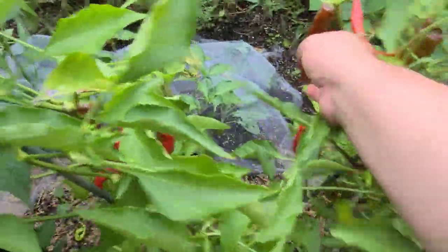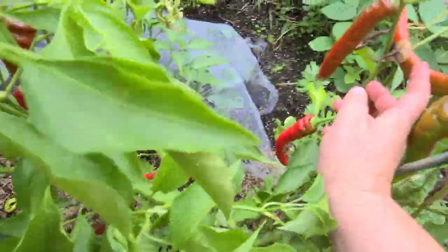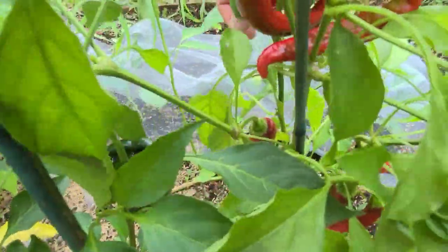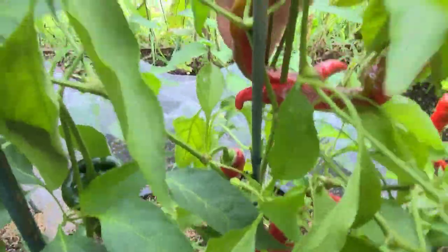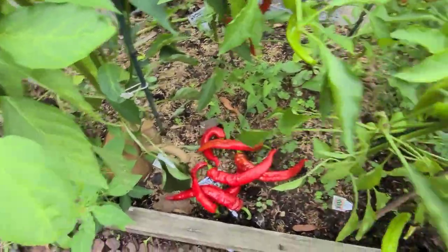Let's see, that one's still got a little green on it. So does that one and that one. Do we have any others? Oh, this one back here. This one back here looks like it needs it. Oh yeah, that's a pretty one.